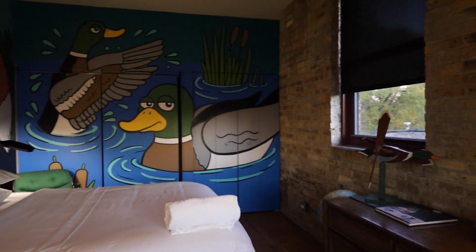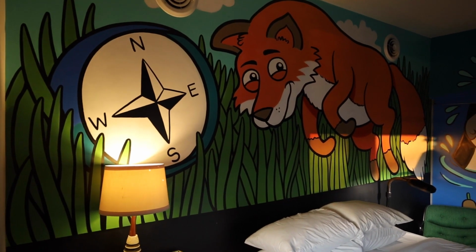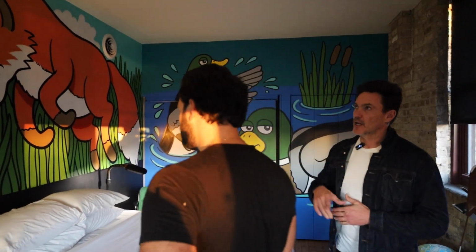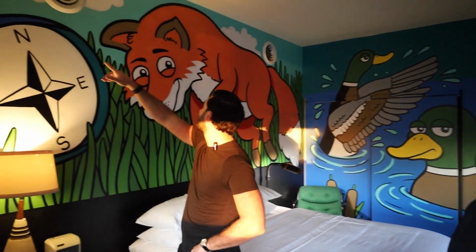What would you call this room? I like to refer to this as the Donald Duck room. This definitely has a Northwoods cartoony vibe, as you can tell. And the person who did this mural, I think, is Mosher, and has done a lot of stuff in the city as well. Oh yeah, there you go, right up there.